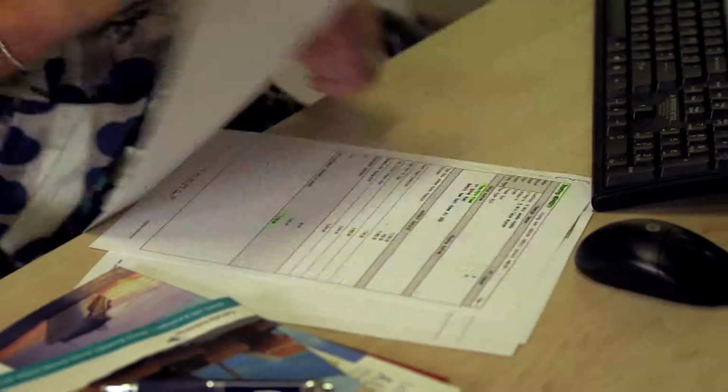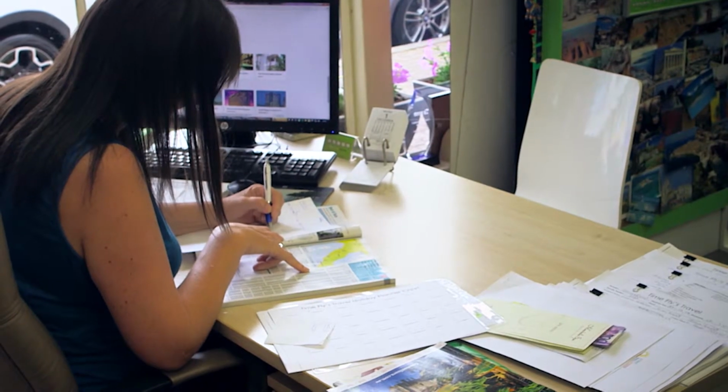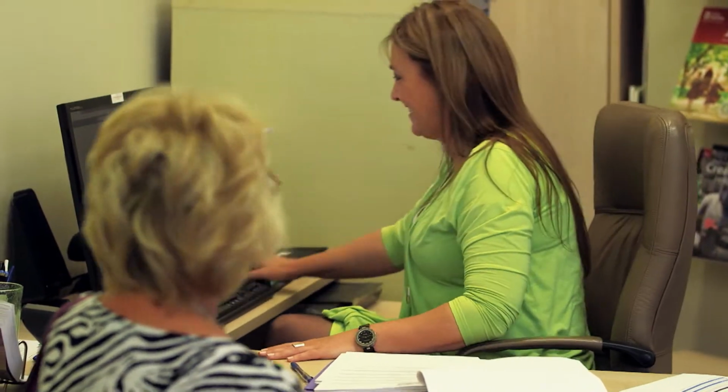A lot of industries are trying to move to a paperless office, but for us, it's just not realistic. We still do a lot of face-to-face consulting, and there is a lot of information that we need to pass on to the client while they're here, so we have our printer going at a rapid pace to print out all the information we need to pass on to our clients. So we do need a good printer.